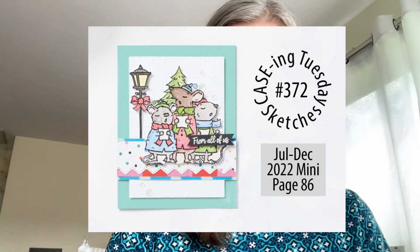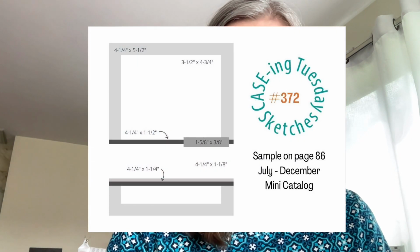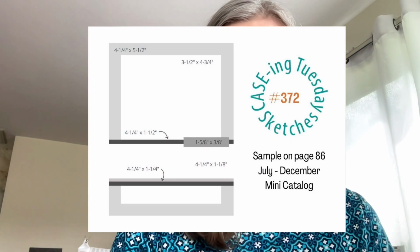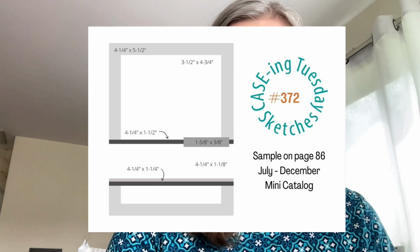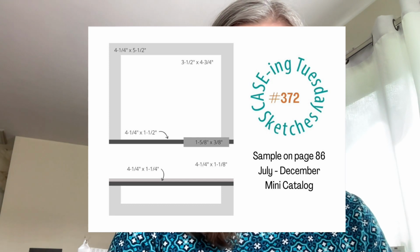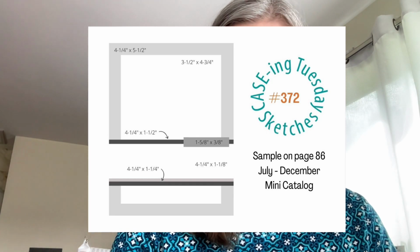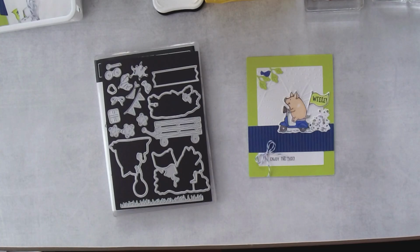Okay, so here, that's the card, and here is the sketch that goes along with it. And it's a fairly easy layout, and you've kind of got a big background layer, and then you've kind of got a banner across that you can do different things with. So I will show you how I did my card, and at the end I'll go over everything else that I think that you might need to know. So let me switch cameras and share with you my card.